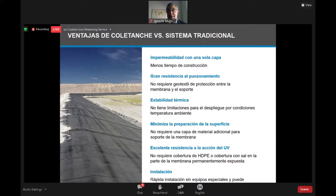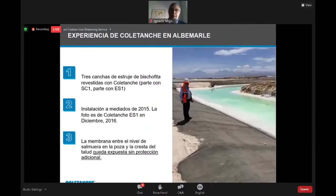It has an excellent resistance to ultraviolet rays. And regarding installation, it is a fast procedure without special equipment. It can be done by local staff or local people from the communities. Let's see the experience.